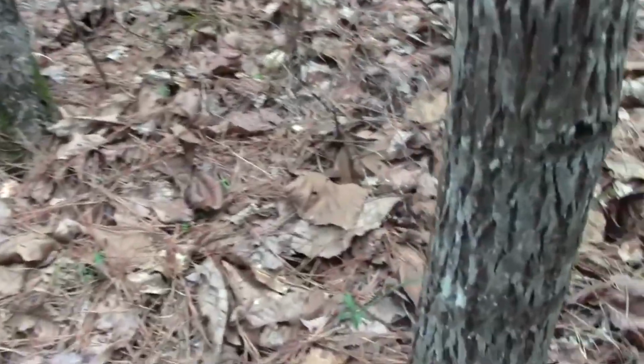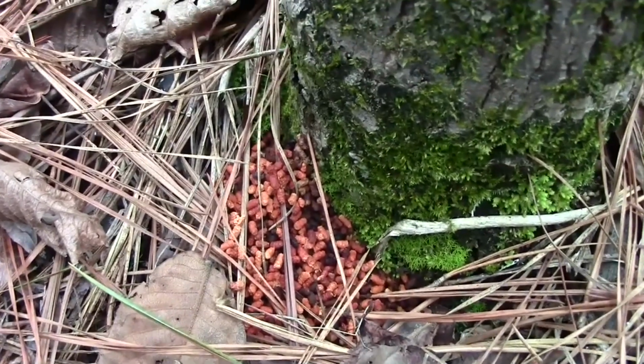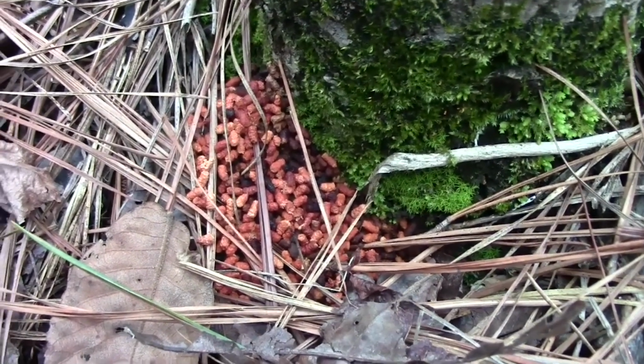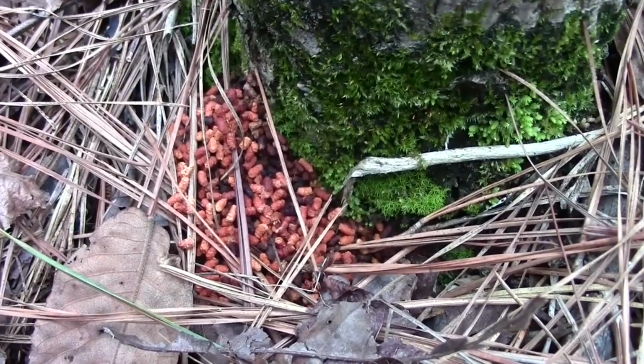I wonder what this is right here at the bottom of these trees. You ever see that? I've been seeing that a lot. Just a big pile right at the bottom of a tree. It almost looks like some kind of turds, but it ain't.